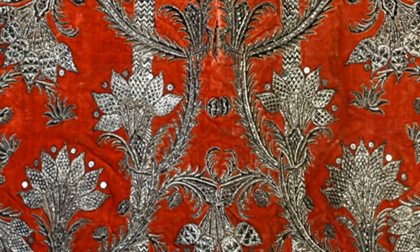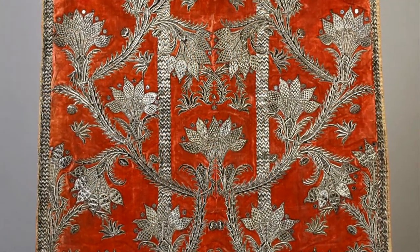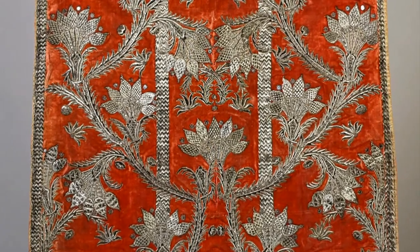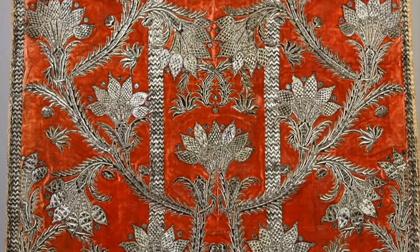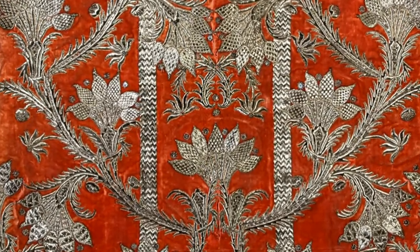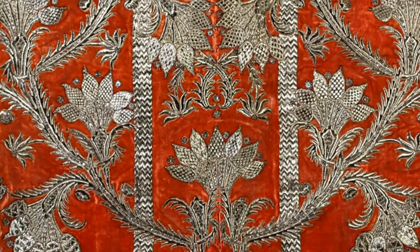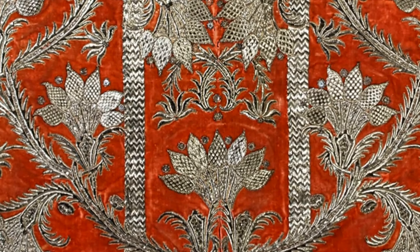This explains why the chasubles in the exhibition are made of luxurious woven silks, brocaded and embroidered in gold, silver, and colorful threads. These vestments were usually seen only in the dim light of the sanctuary, so the gold and silver would have sparkled and the silk would have shone in the candlelight or the sunlight streaming through the windows.